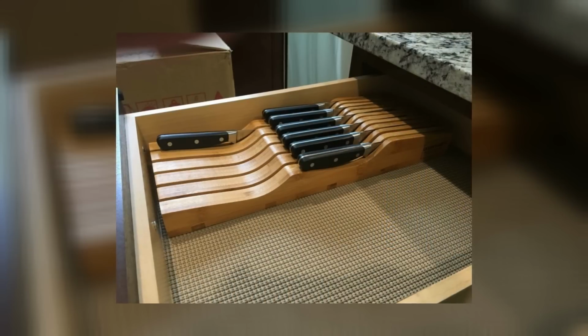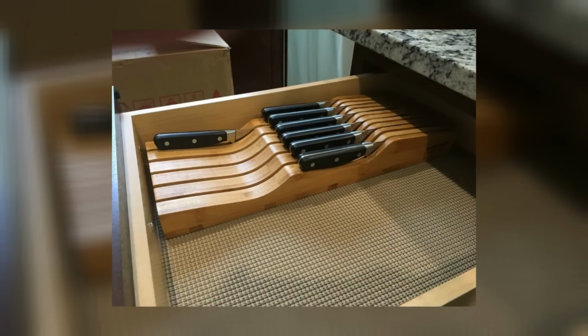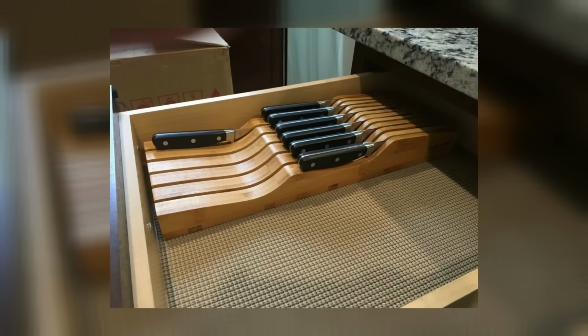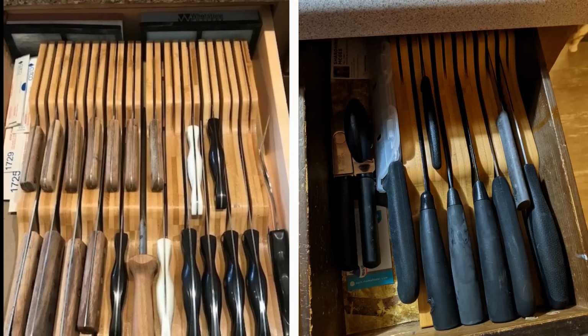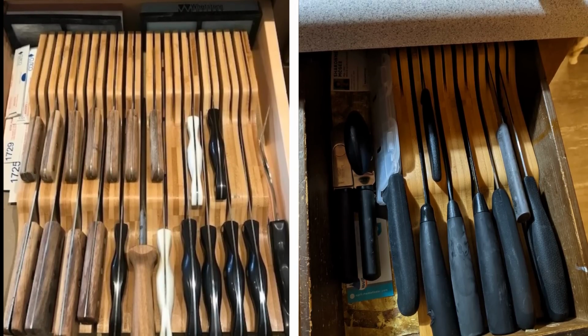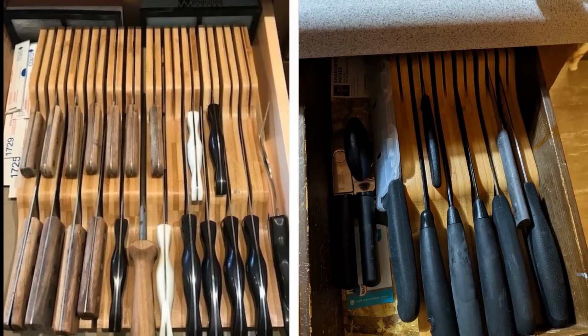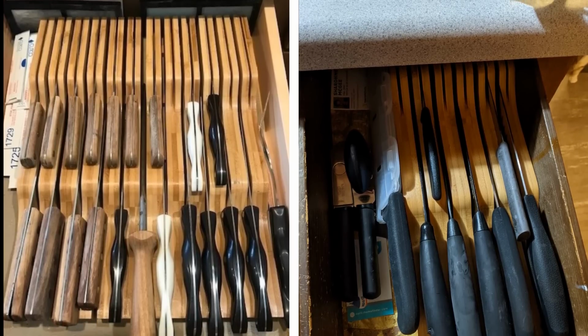20. Try an in-the-drawer knife rack. If you're ready to reclaim the valuable counter space that's being taken up by your knives, consider investing in an in-the-drawer knife rack. This handy kitchen gadget holds all of your knives securely and keeps them out of the way while you're cooking. And since it's in the drawer, it also protects your knives from getting damaged or dulled by being constantly exposed to the air.